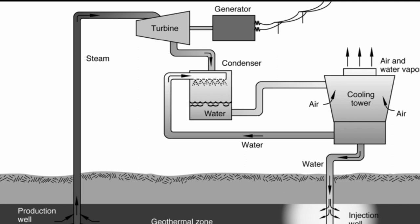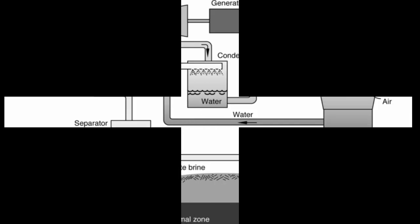However, since it does not produce brines, the maintenance costs of the project are less as there is less corrosion. The dry steam comes out of the well and directly spins the turbine to generate electricity. The dry steam is then condensed and re-injected back into the reservoir to pick up heat and repeat the cycle.